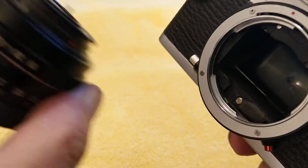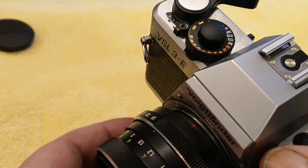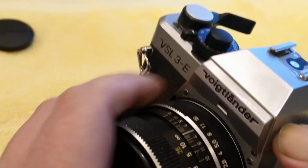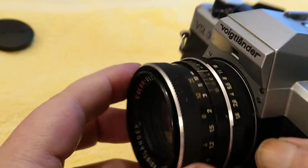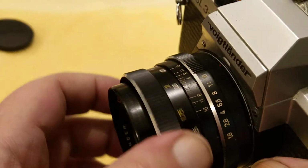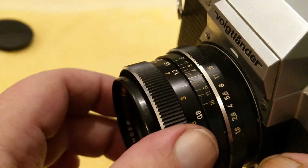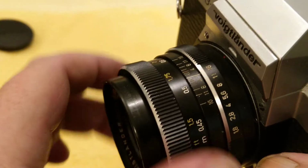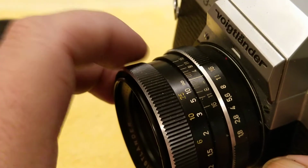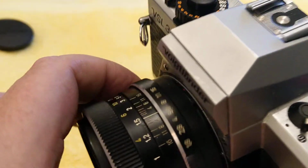Red dot to red dot. There's a red dot on the camera, and there's a red dot on the lens. Line those up and turn it clockwise until the lens is attached. He said there was an issue with the focusing. It does vary, it's quite stiff there, and then it sort of goes light. So it could probably do with a strip down and a bit of a re-grease. I think there's probably a lump of grease or something in there by the feel of it.